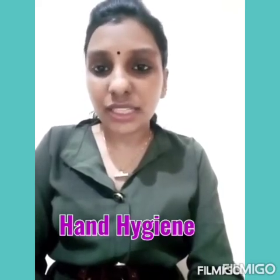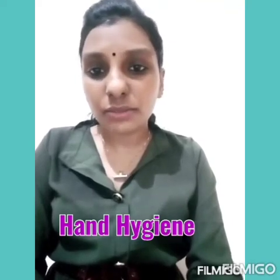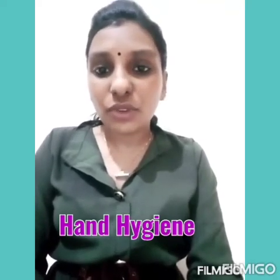Hand hygiene is very important. You can do hand hygiene in two ways, either using soap and water or alcohol based hand sanitizers. Hand washing is preferred when you're going out and coming back. You have to wash your hands thoroughly, following all the steps of hand washing. Each and every step of hand washing has its rationale behind it. So you need to follow all the steps and perform hand hygiene for a minimum of 20 seconds.